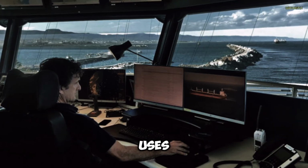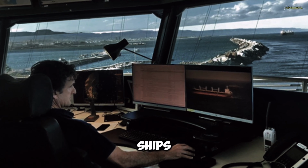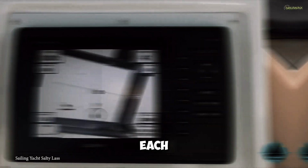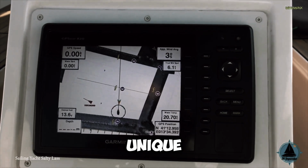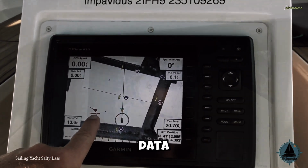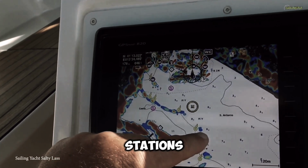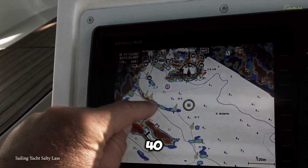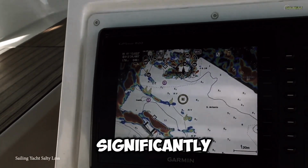The system uses VHF radio frequencies to transmit and receive information between ships and shore-based stations. Each vessel equipped with an AIS sends out regular broadcasts containing its unique identification, position, speed, course, and other relevant data. These broadcasts can then be received by other AIS-equipped vessels and shore stations within range, usually up to 40 nautical miles, although satellite AIS can extend this coverage significantly.